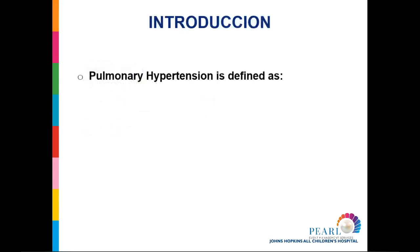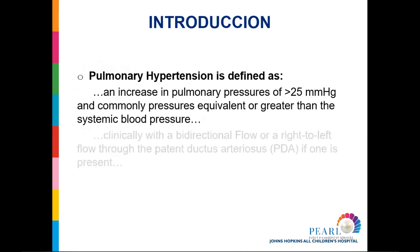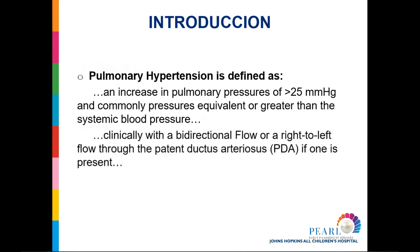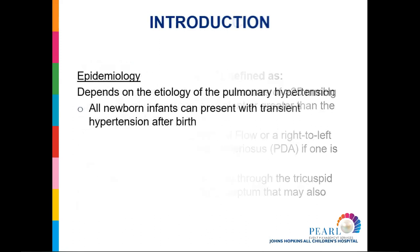So first of all, what is the definition of pulmonary hypertension? It is an increase in the pulmonary pressures of greater than 25 millimeters of mercury, and commonly pressures equivalent to or greater than systemic blood pressure. It is clinically shown to have a bidirectional flow from right to left through the PDA, and you can actually see some retrograde high velocity through the tricuspid valve. This is the TR jet that the cardiologists talk about.